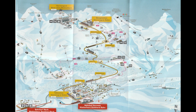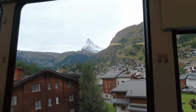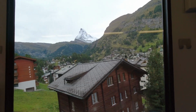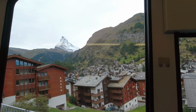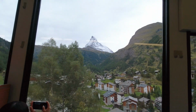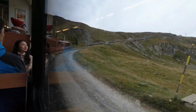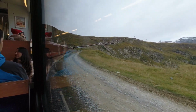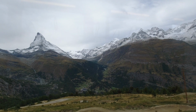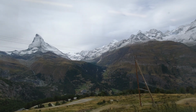After lunch, we took the Gornergrat Railway up to the 10,000-foot Gornergrat Peak. The train provided an iconic view of the Matterhorn, as well as an overlook of the town. At 14,740 feet, the Matterhorn is one of the highest peaks in Europe.